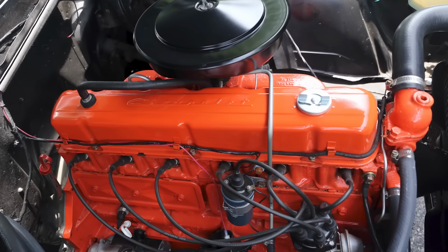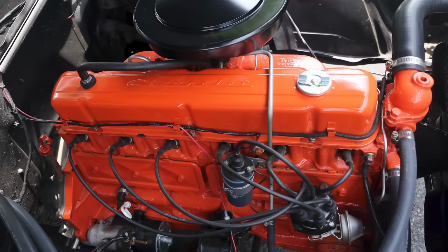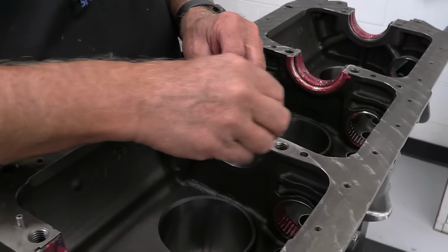A common theme you're going to hear throughout this video is the lack of good aftermarket performance parts available for the straight six. Now, Chevrolet never treated the straight six as any kind of a performance engine, and the aftermarket never put much effort into building parts for it. So there's just a lack of good stuff out there.